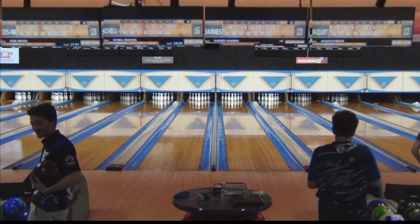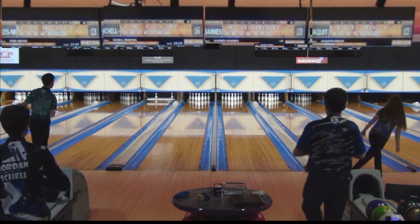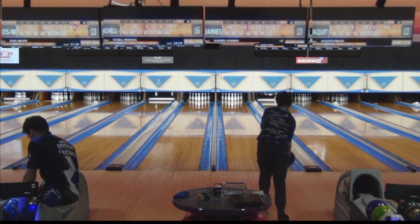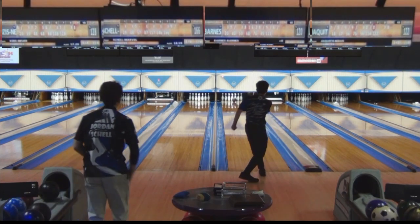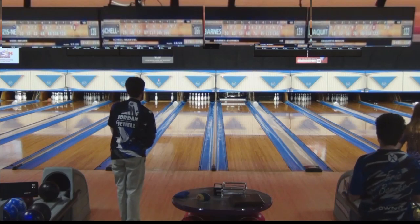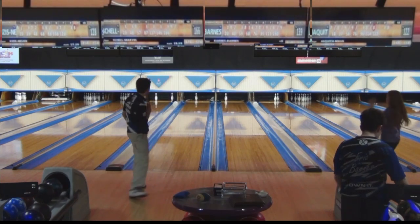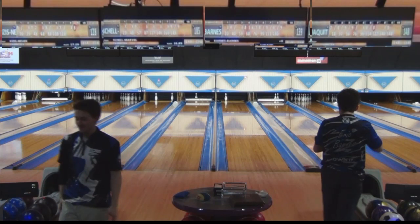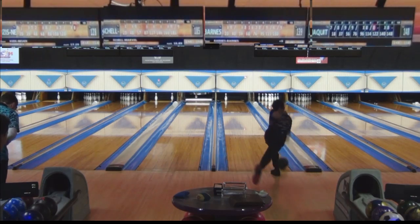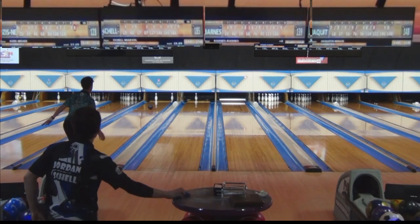As we start frame number 9 on both sides. And he splits. Bethany Jaquith leaves the 6-10, so she'll look to convert. Eric Barnes comes in high this time, leaving the 4-pin. And Bethany not able to convert her spare. And Jordan Shell just ripped an 8-pin. We'll see if that comes back to haunt them by the end of the second game.